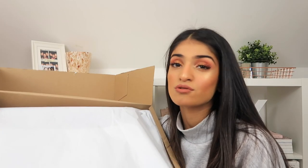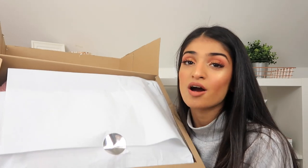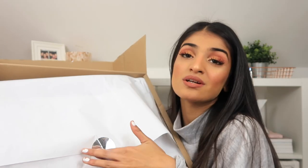So anyway, let's just get started, because we have a lot to get through. I guess we should start. Also, if you've never ordered anything from Zara, they package the items so cute. They put in this little tissue with a little sticker.